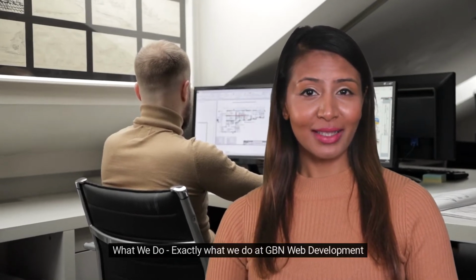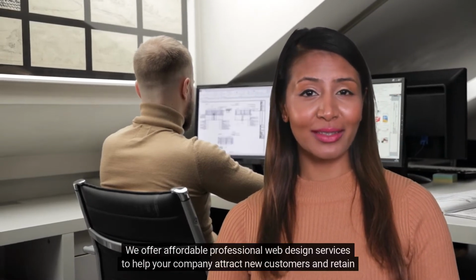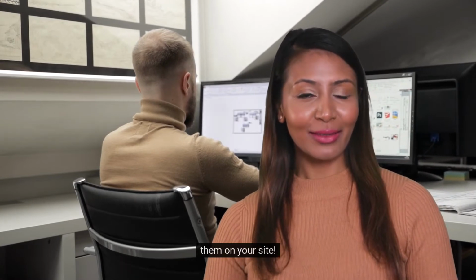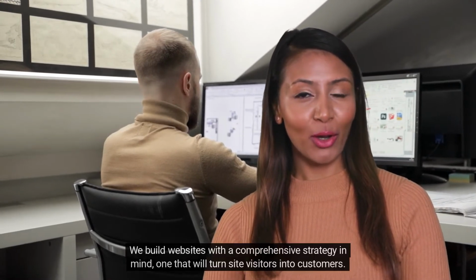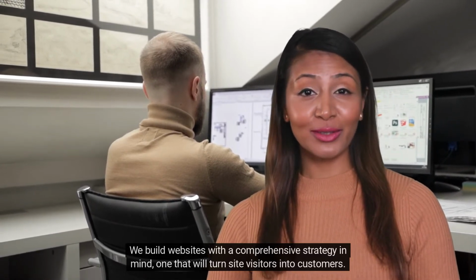Exactly what we do at GBN Web Development. We offer affordable professional web design services to help your company attract new customers and retain them on your site. We build websites with a comprehensive strategy in mind, one that will turn site visitors into customers.